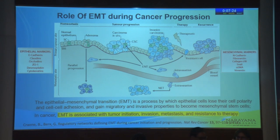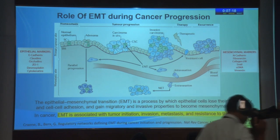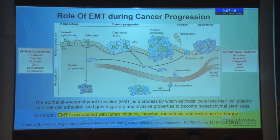So, to understand what EMT is: epithelial cells are tightly bonded together, so they have cell to cell adhesions. Mesenchymal cells don't. EMT is the process where epithelial cells lose those adhesions, become mobile and behave like mesenchymal cells. This is well known in all cancers, and it helps in four things.